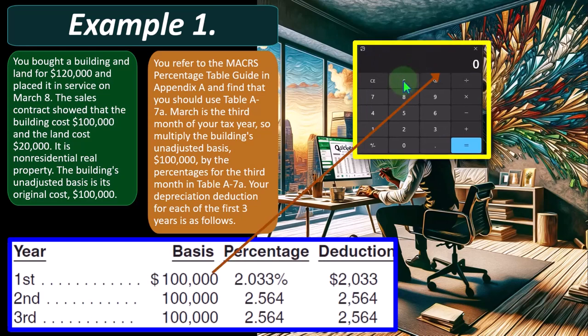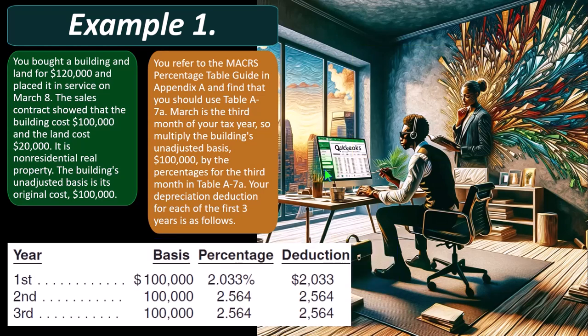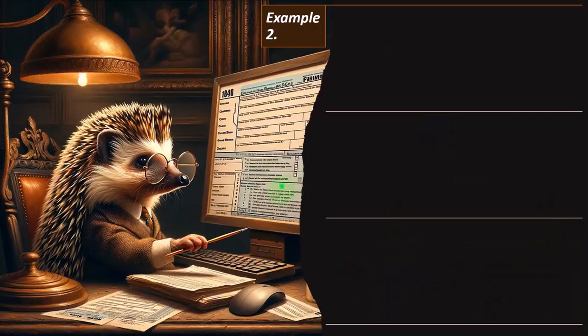So if I had the 100,000 divided by, what did we say the property's life was? I think it's going to be 39 years, divided by 39. So that gives us that 2.564 about. And then the first year is different because we bought it in the middle of the first year. So we had to do the mid-month convention, which I won't show the calculation for, but you can get an idea of the fraction of the year it's going to have to calculate, assuming we bought it in the middle of a month.